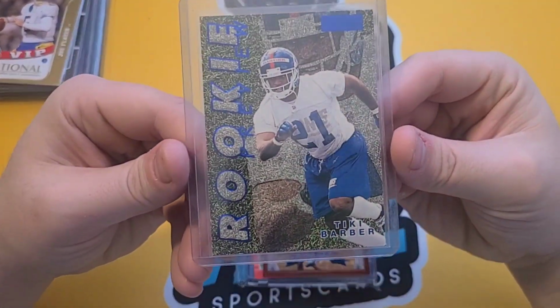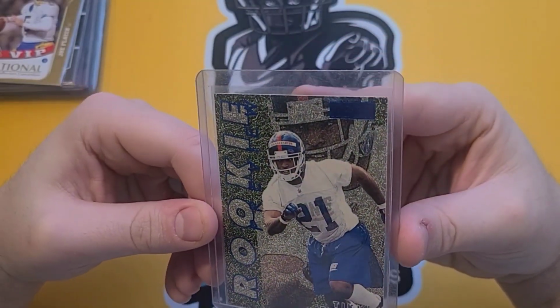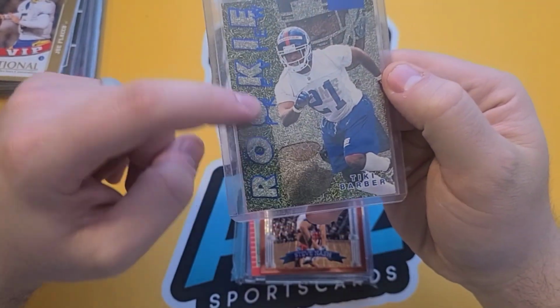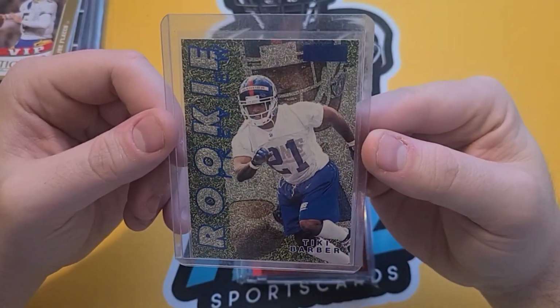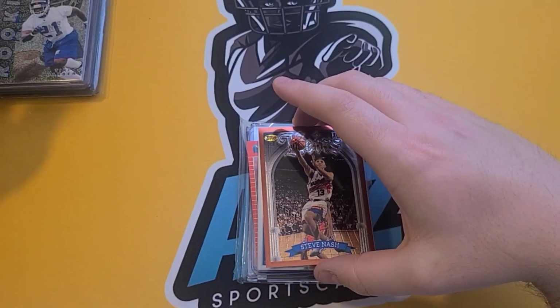This is a nice one for us Giants fans. We have a Tiki Barber rookie preview from Skybox. Skybox Premium. Very cool. It is textured on the rookie, like the word rookie. It is elevated, so that was awesome. Not the most expensive card, but you know, growing up, Tiki Barber was the guy. So had to get that one.